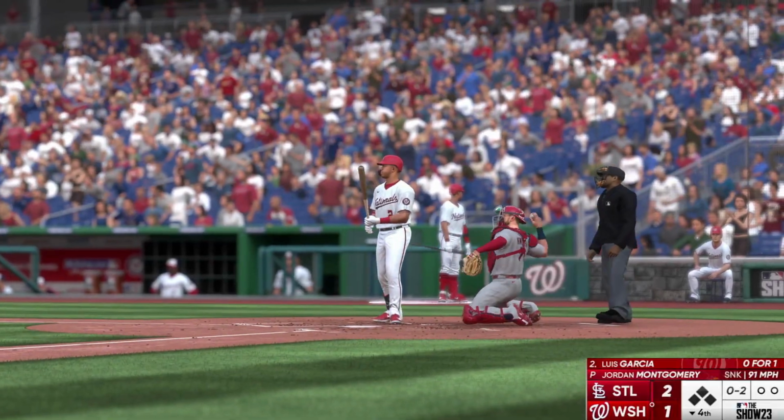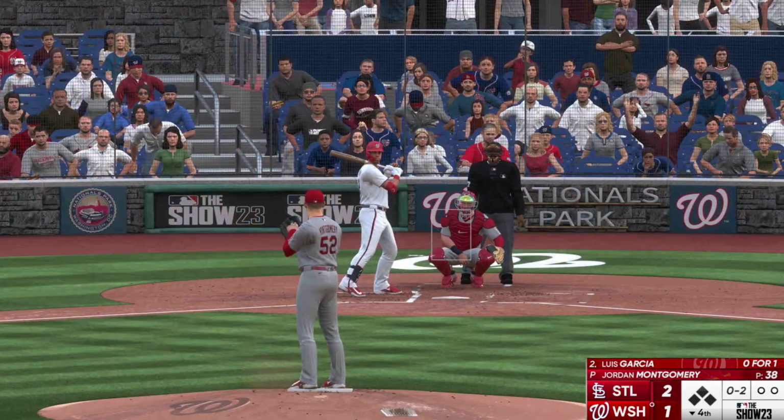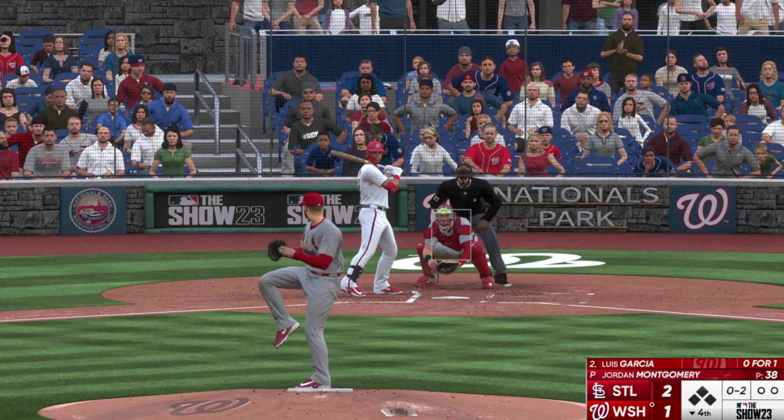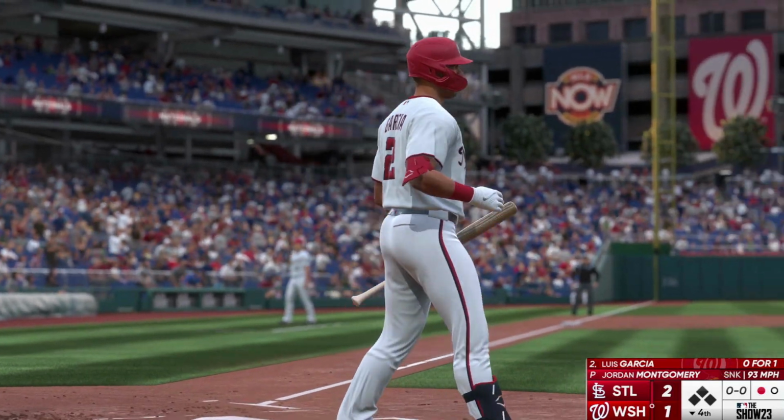Swings and misses. No balls, 2 strikes. With the big bats coming up and a home run already surrendered, he's really going to have to execute against these next couple of batters. Got him. 1 away.